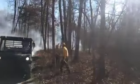So we've taken our tours on the road again, and we are out here because today they are doing a prescribed burn. Our tour was meant originally to start at 12:30, but we just thought we would go ahead and get started now because there's already plenty to see. So I'm going to turn this camera around so you can see they're just now starting to light the fire.